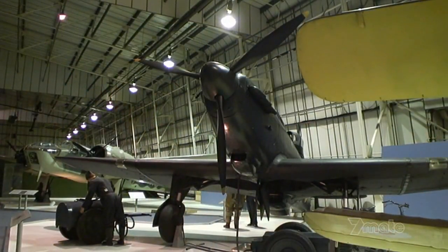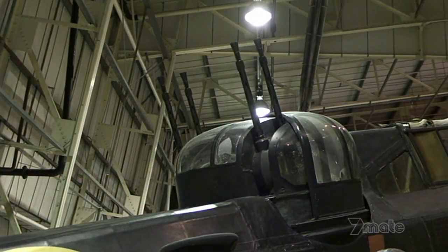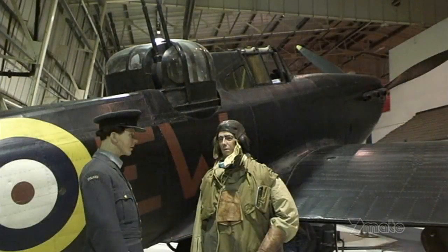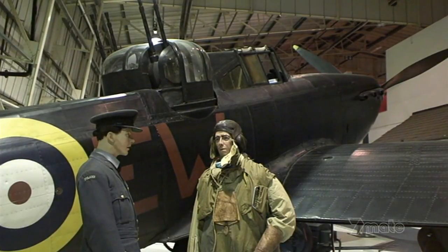It looks like a big Spitfire with the unmistakable shape of the Rolls-Royce Merlin engine, but this is the Boulton Paul Defiant, a turret-armed fighter, the only one in the world. The turret behind the pilot has four .303 Browning machine guns. Unfortunately, the Defiant had no gun firing forward, something which German pilots took full advantage of.